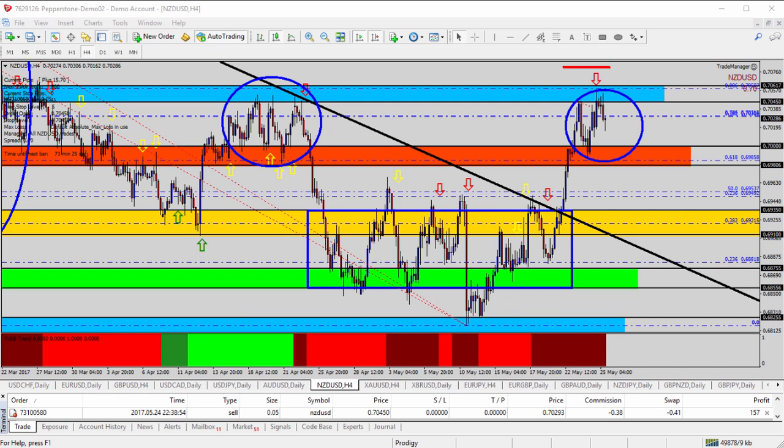Here on the NZDUSD, the New Zealand dollar versus the US dollar, we've been looking to go short into the resistance zone. We've had a couple of opportunities for that here into the blue zone at the very top of the chart. That's 7,045, 7,060 into that blue zone. Look to the left, the blue circle on the left, and you can see 3 times where it came up into that blue zone and bounced off and eventually turned into a downtrend. So we're working that same resistance zone just like it did back here. We're looking at resistance here into the blue shaded area.